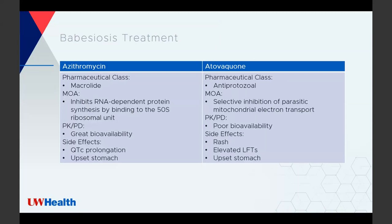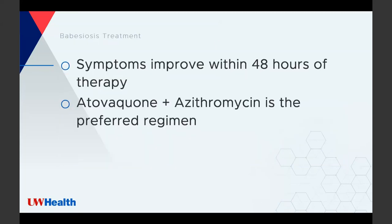And then again, here are the details of each medication, highlighting azithromycin and atovaquone specifically. Note that atovaquone is utilized due to its anti-protozoal effects. Babesia microti is a protozoan pathogen, making it vital to have atovaquone on board. Now that we know how to treat it, how long does it take for us to see improvement? Improvement is typically seen within 48 hours of therapy, and full resolution may not be seen until 3 months. There have been no prospective trials to compare the efficacy of antimicrobials in patients with severe babesiosis.